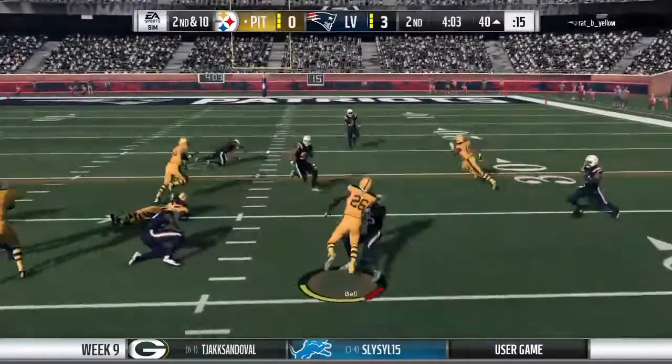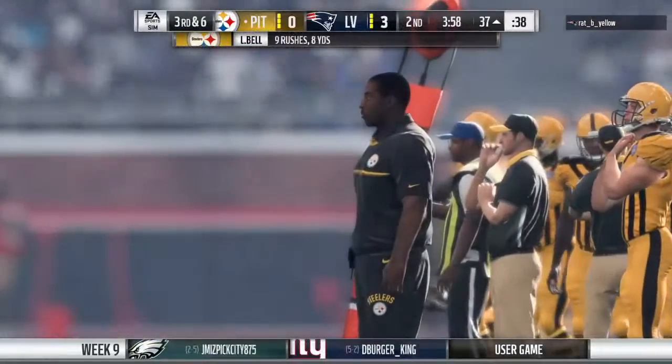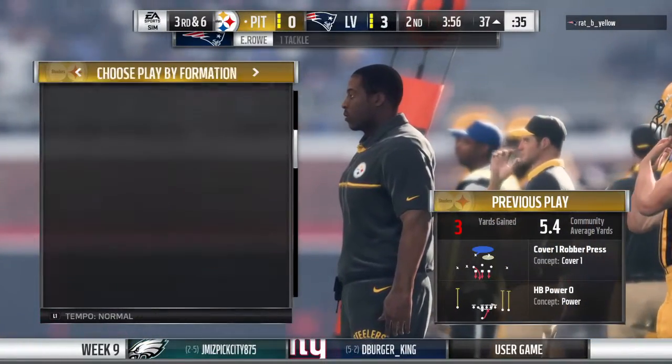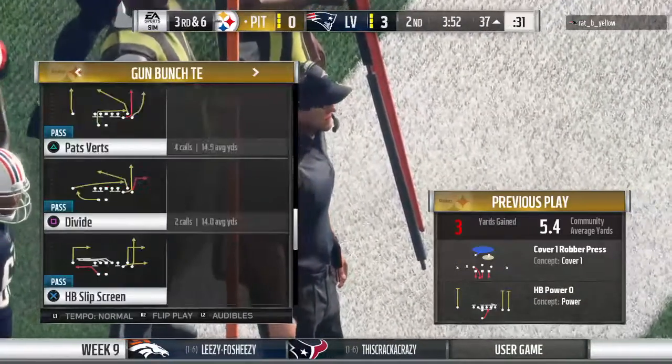They'll go again with Bell. And a short gain there down to the 37-yard line. Give him 3 yards, and now they're left needing a conversion here on 3rd and 6. Nice job there on the tackle. Keep him to the short gain.